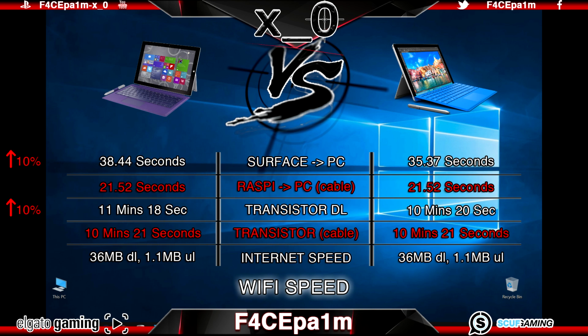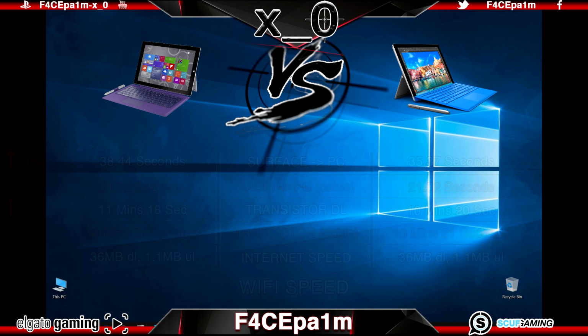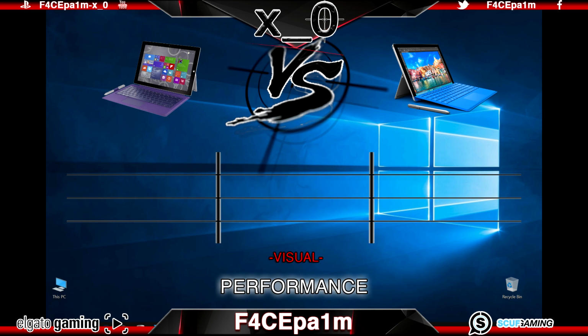But let's now move on to the section that will put these units to the versus test, performance. So let's talk video and photo editing and game capture first. Bear in mind here that lower numbers mean faster, which means better.